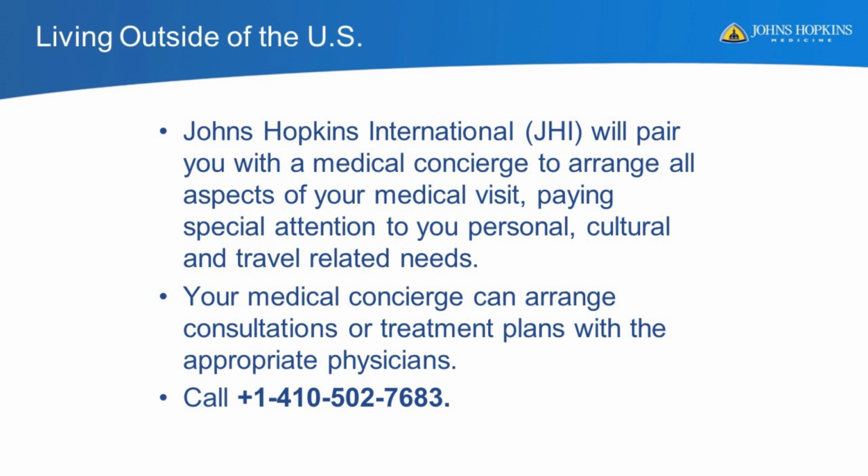If you live outside of the United States, then there is a service to facilitate a visit here at Johns Hopkins. And that's called the Johns Hopkins International Office. Their number is 1-410-502-7683. The operator or the concierge that answers the phone will obtain the information about your problem, will ask you to fax certain pieces of information, and then based on the review of that information, you will be contacted about arranging for a visit here at Hopkins.